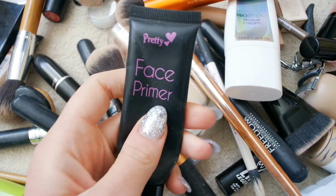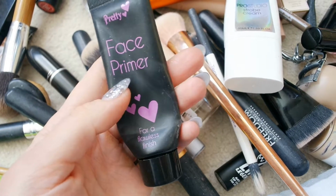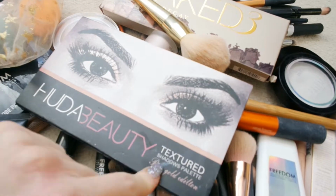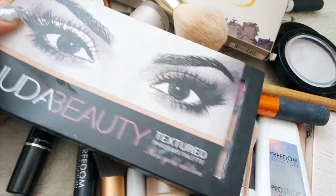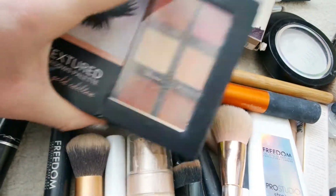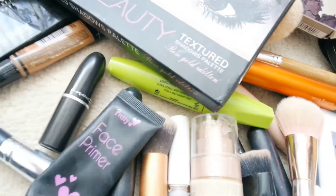I'm going to take this face primer, but this one's only for my eyelids because it helps my eyeshadow stay on my eyes better. These ones are a textured shadow palette, which means they're very textured because they're loose. The powder's quite loose. So if you get the right primer, like this one, it tends to stick to your eyelids more.